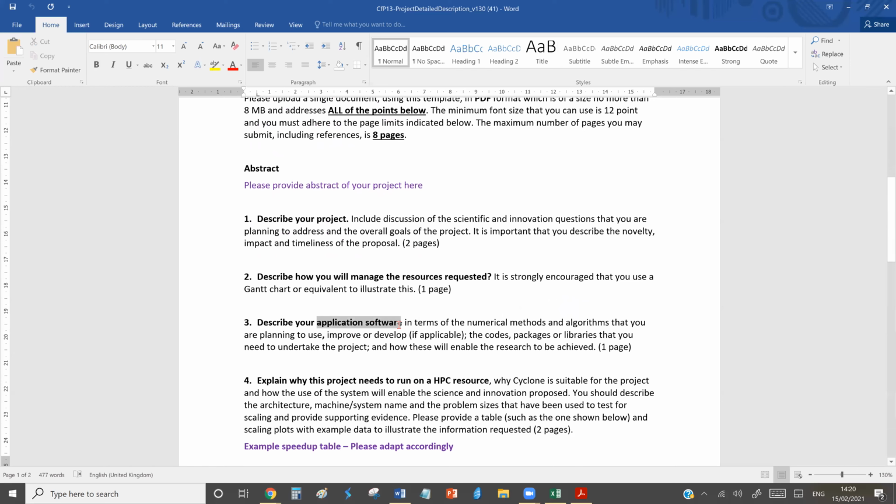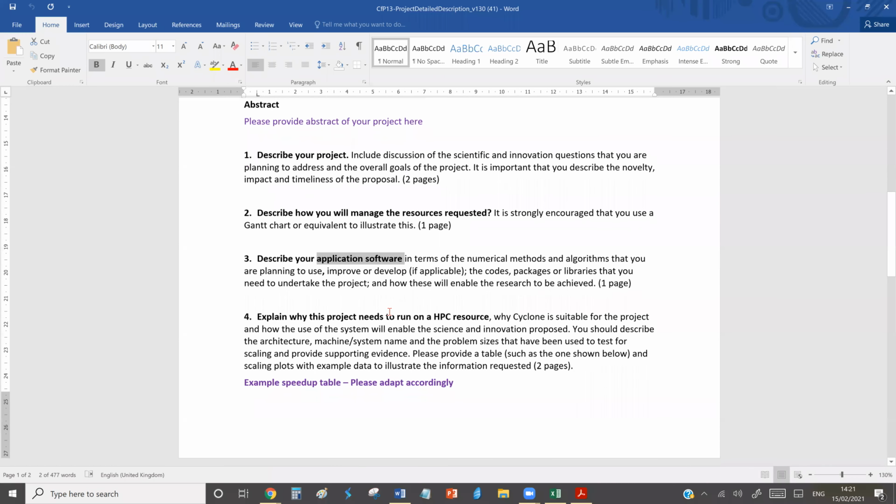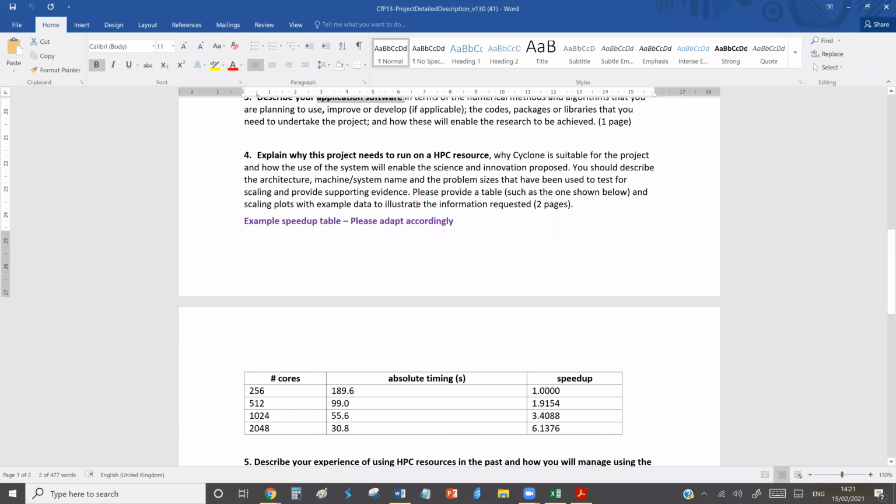We ask for details of your application software, similar to preparatory access, but please give us more detail here. So if it's licensed, if it's written by yourselves, what software packages you may be using, and so on. We also need details of why this project needs to run on an HPC system and not on a laptop or a workstation, for example. So again, this is for mature projects which cannot run on a few nodes, one or two, and which require large computational resources. And we also request from people a speed up table to show us that their code and the experiments they will be carrying out are scalable.